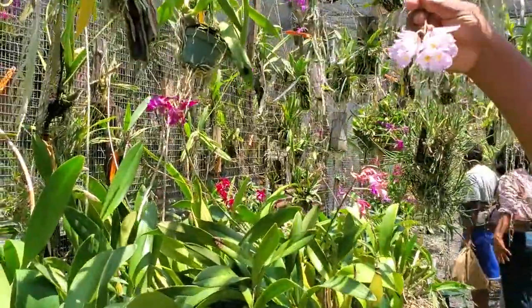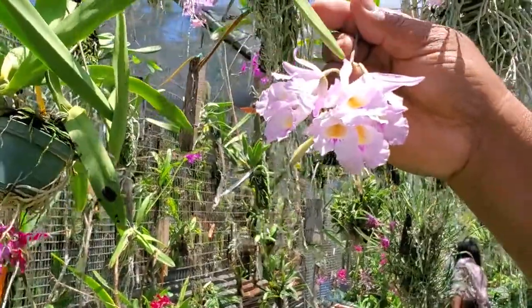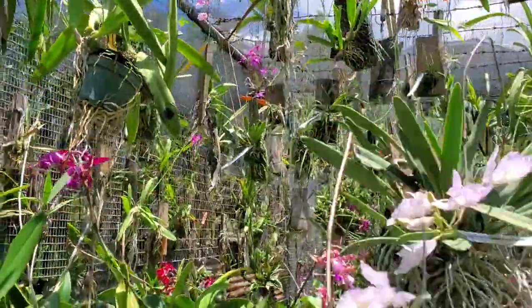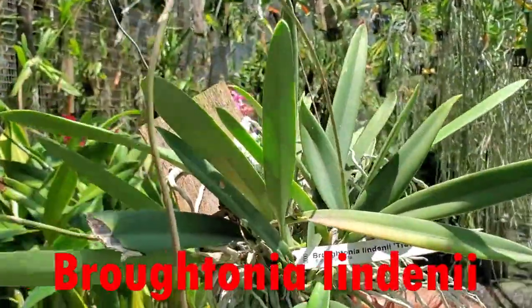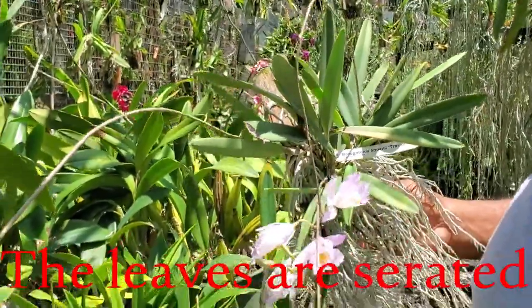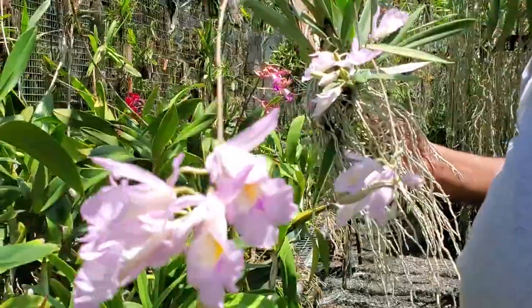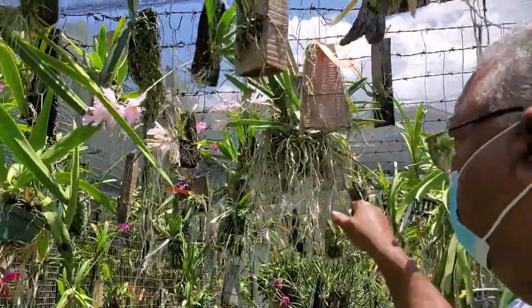Look at this. You know Broughtonia negrilensis. Yes, but this is not negrilensis. The formation of it is similar, but the negrilensis plant doesn't look like that. No, this is Broughtonia lindeni. Feel the edges of the leaf. It's sharp, because it's serrated. The Jamaican Broughtonias are the only ones that don't have serrated leaves, which I find quite weird. But we're special, so you have to be different.